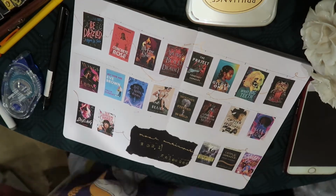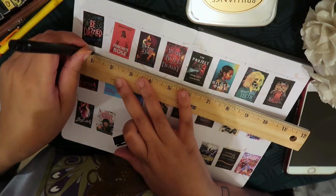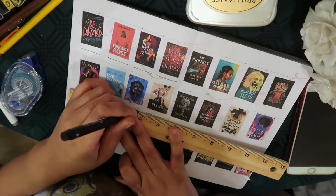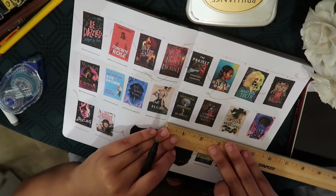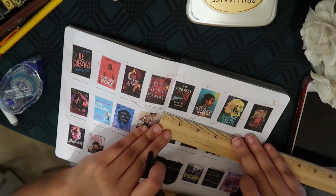At this point I've taken off my rings because they were just really hurting with the cutting and all the drawing and whatnot. But like I said, I am now drawing little lines to mark off when I've completed each book on this TBR. I'll add the date or the star rating, I haven't decided yet.